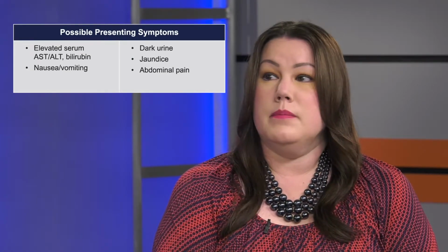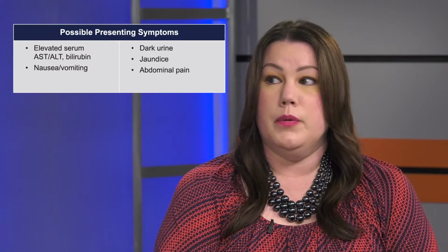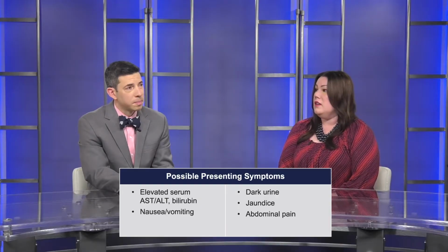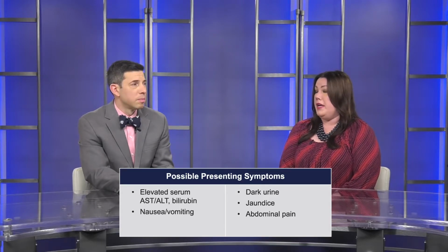Immune-mediated hepatitis is something we see not infrequently. Oftentimes, like thyroiditis, it's something you pick up as a lab abnormality, and patients often present asymptomatic. The possible presenting symptoms may be elevated AST or ALT, an increase in their bilirubin. They may have nausea, may have vomiting, dark urine, jaundice, or abdominal pain.